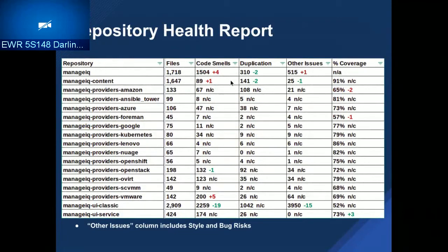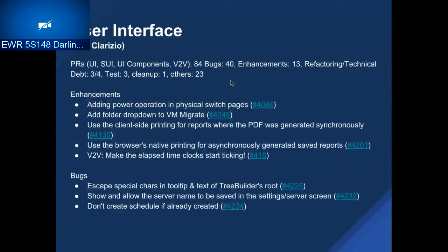In terms of the repository health, everything seems to be standing pat, which is good. Some improvements on the classic UI in terms of the code smells and the other issues. And that's about it. Everything else is kind of steady as she goes. Slide. All right, over to Dan for the UI.